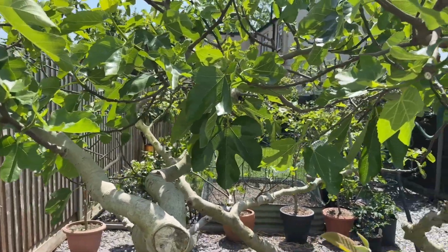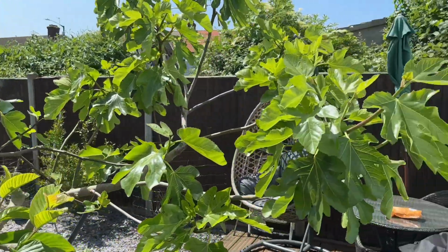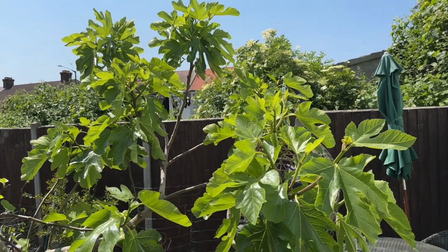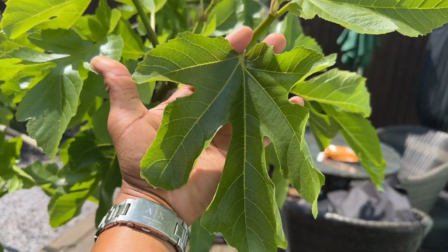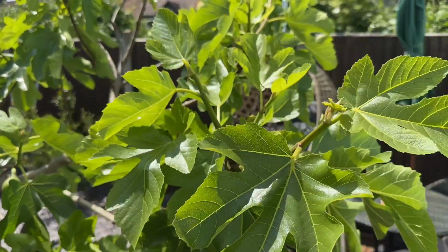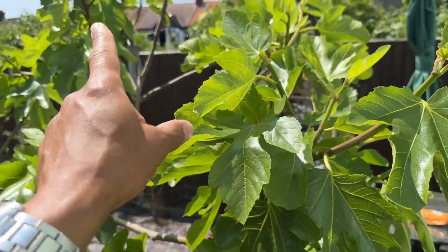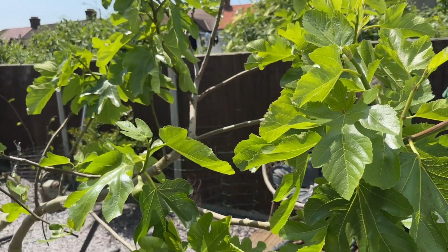And we've got 5 other varieties of figs grafted onto this tree. This section here is the variety Spanish Black. Beautiful leaves here, very large. And this particular variety produces the most delicious figs, very, very sweet. Now, I haven't had any figs from this grafting, but I have a larger tree at the back which gave me some lovely figs last year.